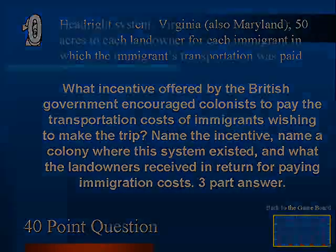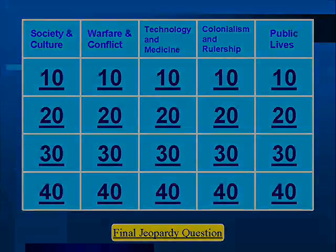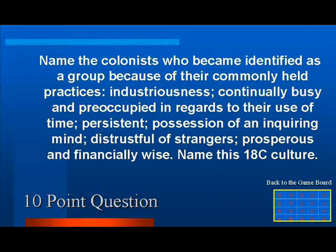Next question, Public Lives for 10 points. Name the colonists who became identified as a group because of their commonly held practices. Industriousness, continually busy and preoccupied in regards to their use of time, persistent, possession of an inquiring mind, distrustful of strangers, prosperous and financially wise. Name this 18th century culture.